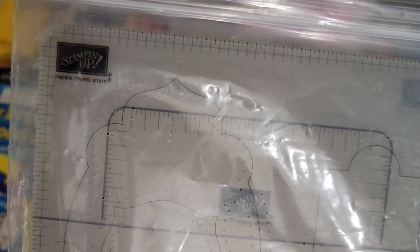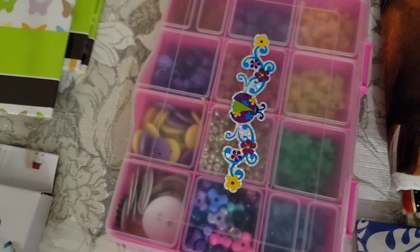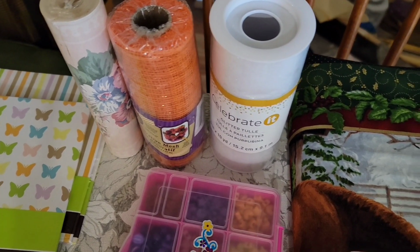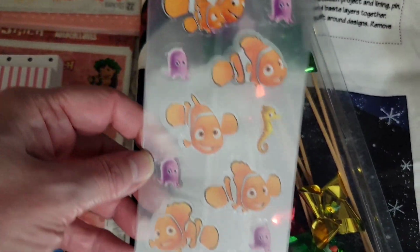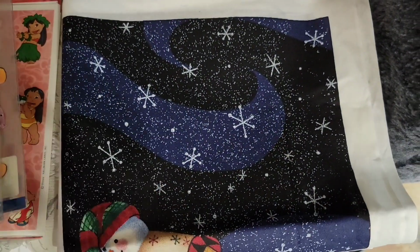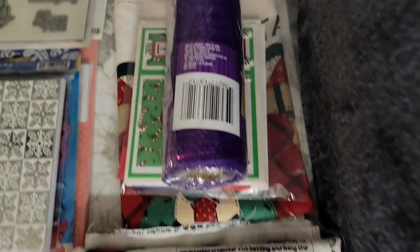This is punch piercing from Stampin' Up. There were 3 of them in there. Thanksgiving stamps. A case of buttons and beads, and then the wallpaper, the orange ribbon, and the white, those were all $3 each. Then for $4, I had Nemo stickers and pinwheels, and then this fabric, it's a stocking front and back, but it's half a tree skirt. So the whole thing sold for $4.